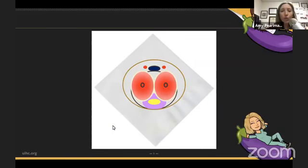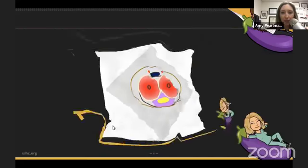All right, so I want you to remember this happy face. This happy face is important. This happy face is simple and wildly complex, but it's important to understand the normal so you understand the abnormal, so you understand how these medications can help improve your situation.